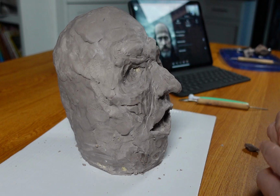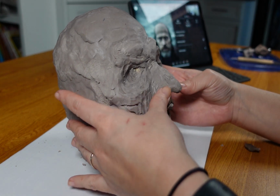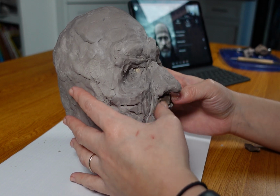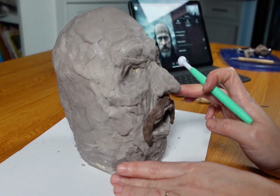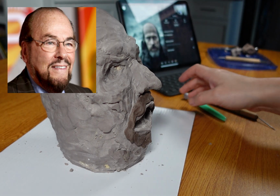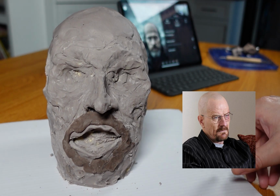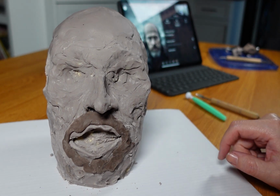So I had already taken off that little beard guide that I had earlier, and I wanted to start actually laying down the facial hair that he has. Although when I put on his mustache and part of the beard, he came out looking like James Lipton, or he sort of reminded me of Heisenberg. So that made me kind of nervous, but I just kept going at it.